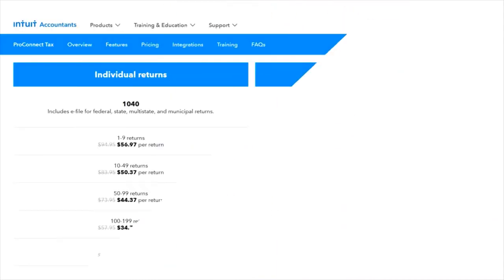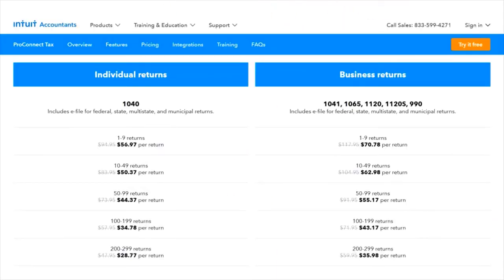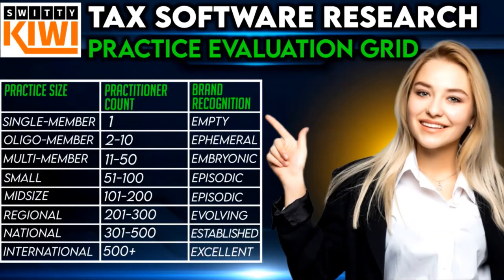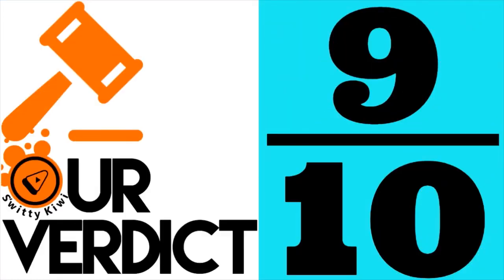In terms of pricing, I want you to see on the screen here that we have one flat per return price personalized for your firm. So you pay only for what you need. You can see the first screenshot here and the second screenshot here. So overall, one thing we want to say is that the ProConnect product is great for small practices, but also can be easily adaptable to all practices. We have given it the highest rating for ease of use, and this is great for micro practices, particularly.